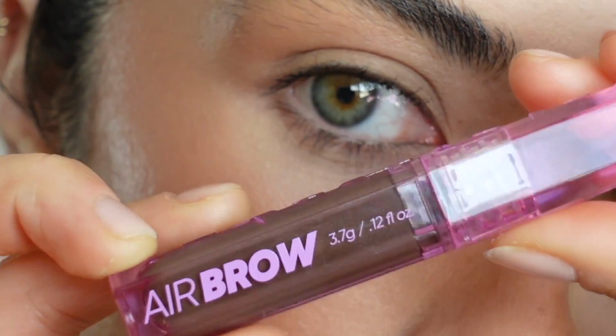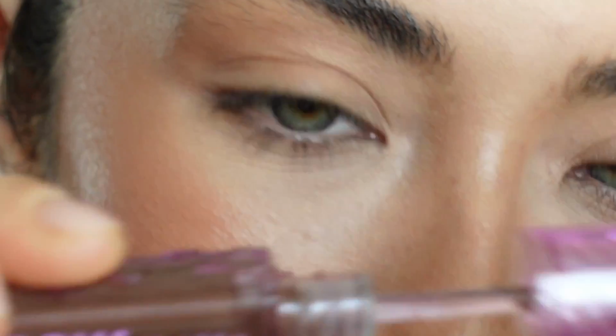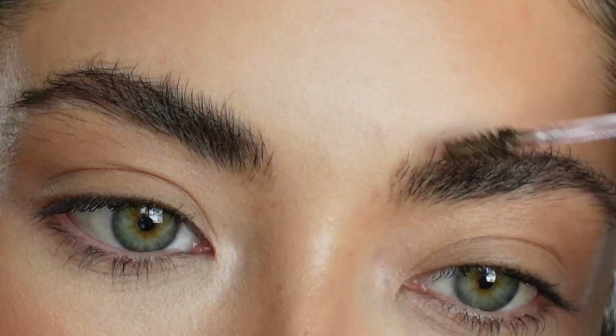Brows, mascara, and lip. Ooh, the lip I am excited to share with all of you as well. Brows, I'm gonna zoom you guys in. Mascara, zoom you guys in. And that's it. Super quick and easy, right? Airbrow by Kosas. I love that this product has a slight shimmer to it, so it just does something really wonderful to the brows.